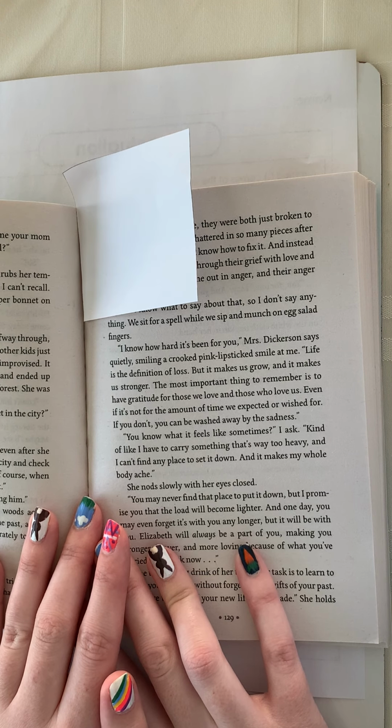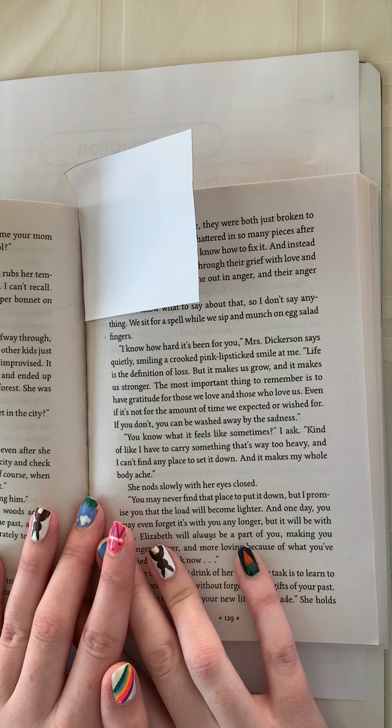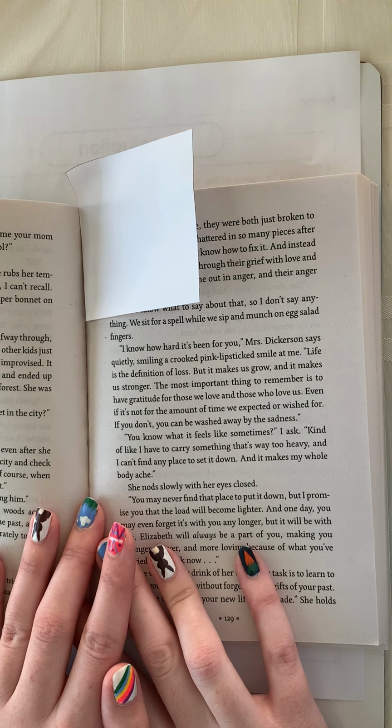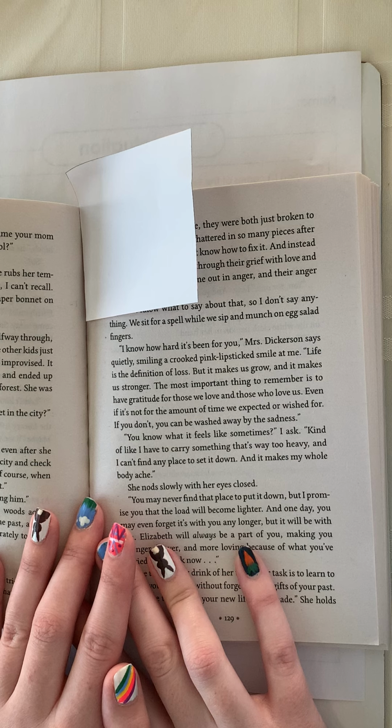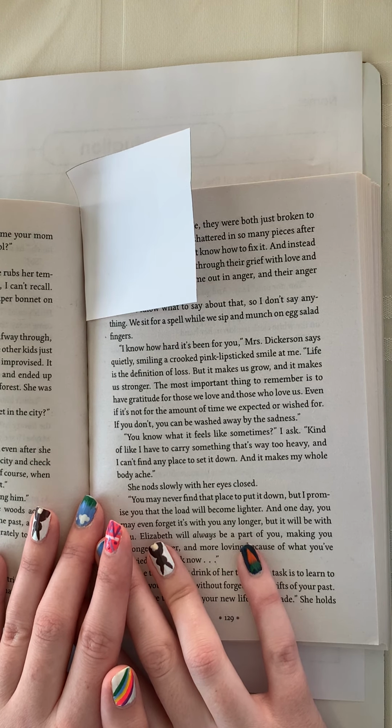Now, the first time through, I read quickly because I ignored the punctuation that the writer used. The second time through reading this paragraph, I'm going to read at a slower pace, and I'm also going to make sure to pay attention to the punctuation that has been provided for me.